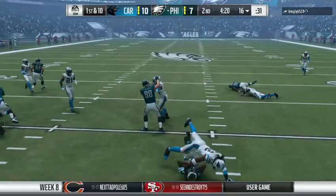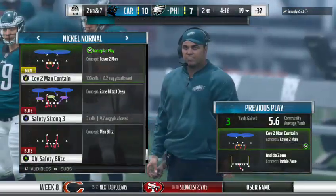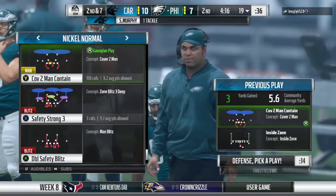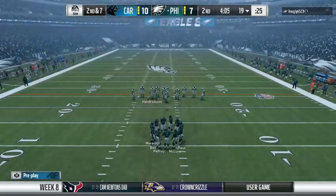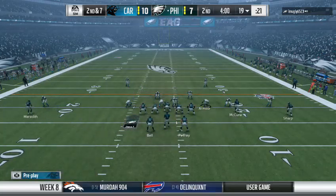They'll run it now out of the gun. And not a whole lot to speak of there as they'll bring him down shy of the 20. 3 yards on the pickup there, and it'll be 2nd down. Not much happening there on 1st down. I thought there might have been a hole for a split second. Yeah, but it dried up pretty quickly, didn't it?